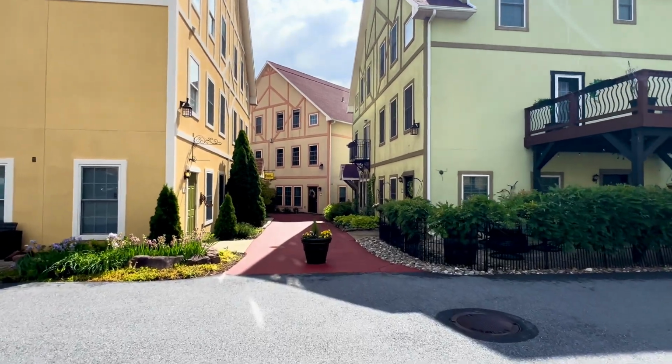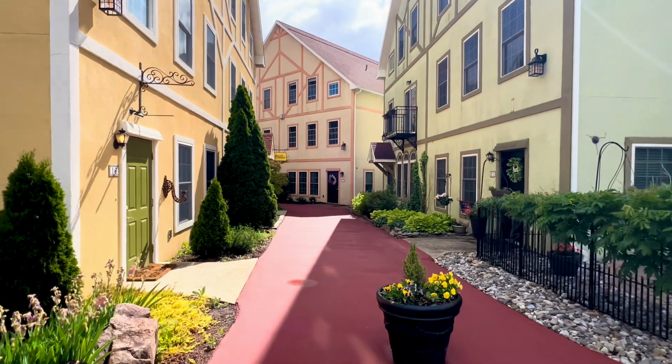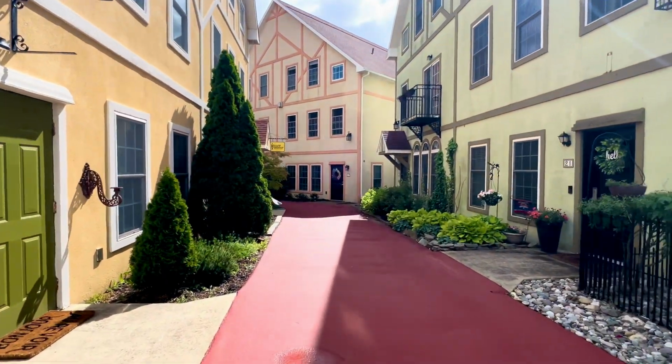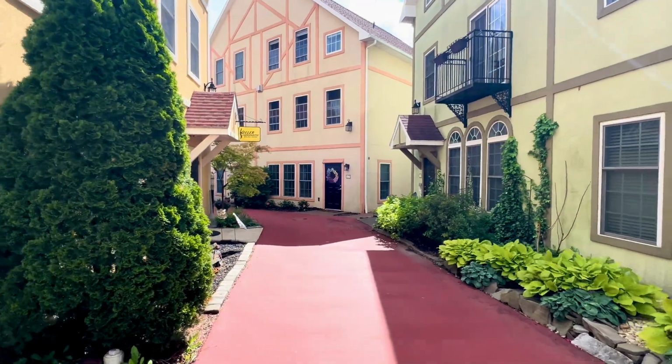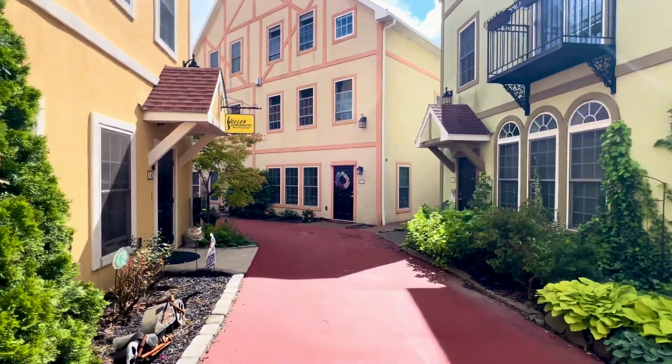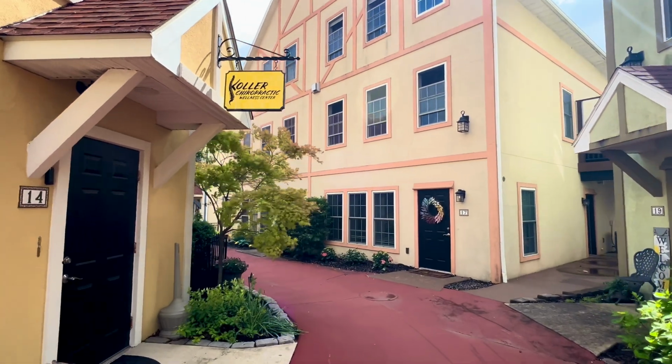And we're just crossing the street here. Some of these streets that you cross do allow traffic, so just make sure there's no cars coming before you cross. And don't you just love this clay-colored walkway? It's so cool. I love it. Here's the chiropractor.